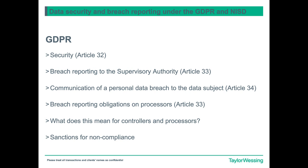A new UK National Cyber Security Centre is set to open shortly, and given the cross-border nature of many cyber attacks, it seems likely that the UK will certainly seek to cooperate with the EU in this field. So having tried to explain that we think both pieces of legislation are very relevant to us, I'm going to start by outlining the requirements under the GDPR in terms of security and breach reporting requirements, which are covered in Articles 32 to 34.